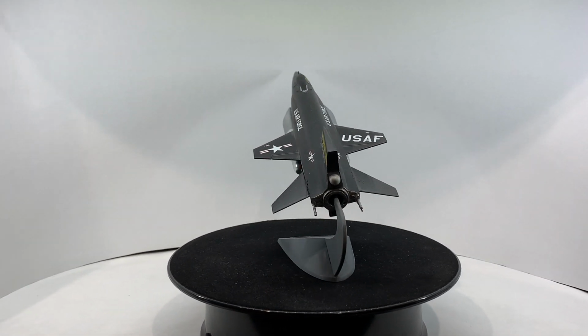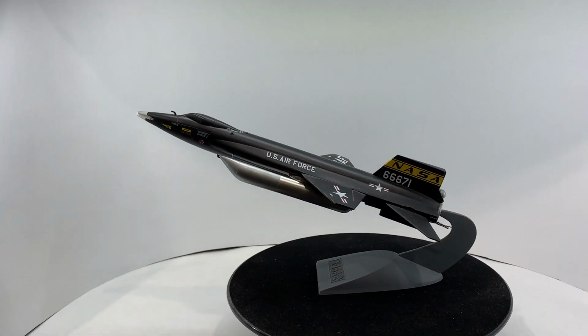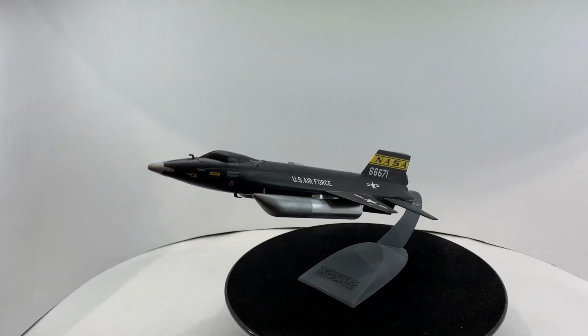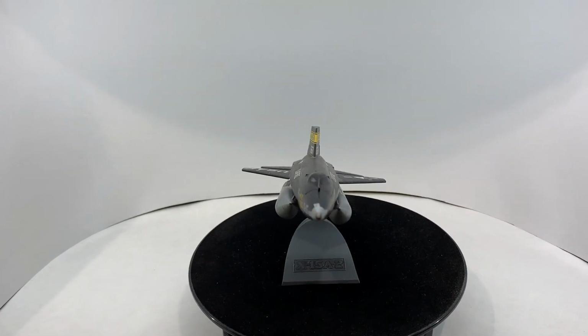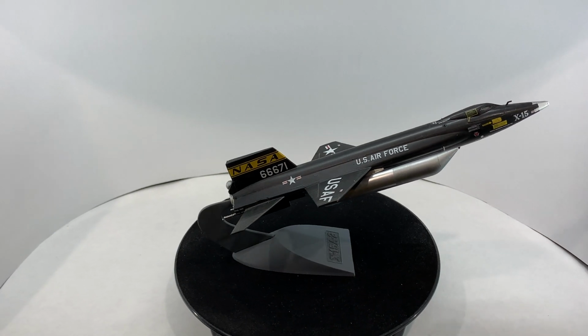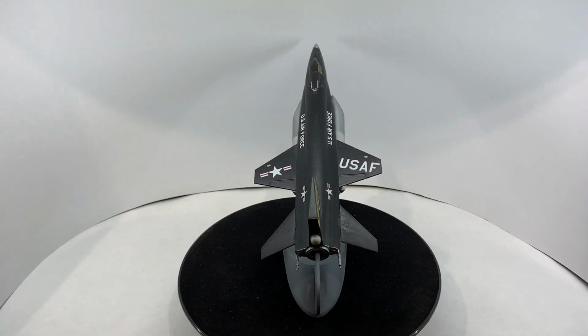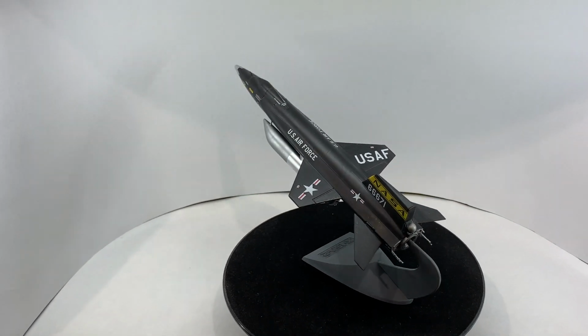Release of the X-15s took place at an altitude of about 8.5 miles and a speed of about 500 miles per hour. The first glide-drop flight was made on July 24, 1959. Then the first powered flight in September of '59, which exceeded Mach 2. And by the end of the program in October of 1967, William J.